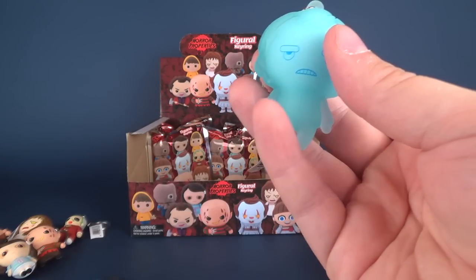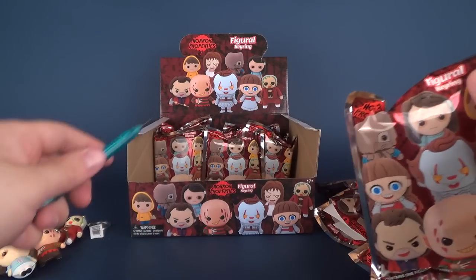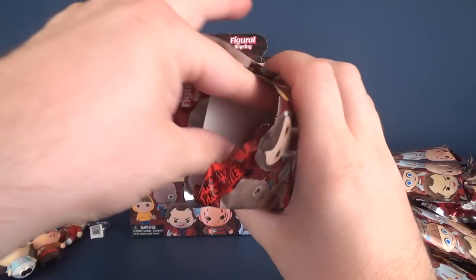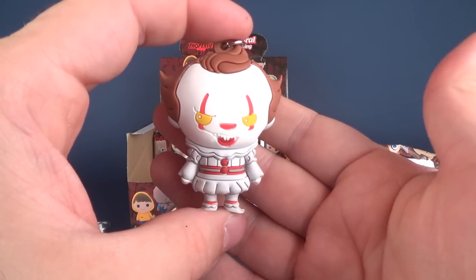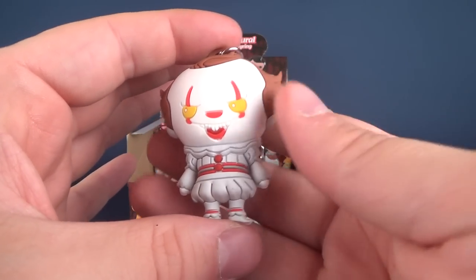I said cool. I'm here all night. Okay, so how far are we away? We were about, give or take, 12 away from finishing off the set. And what better way to resume after our lack of a glow-in-the-dark experience with Frozen Jack? Let's have a look at Pennywise.